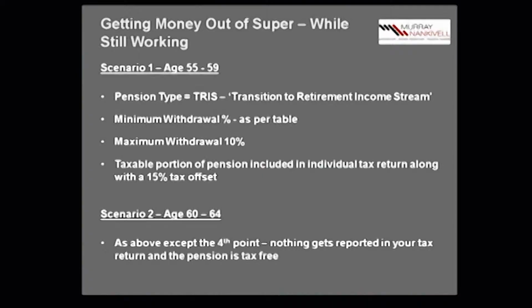Once you turn 60, up to age 64, and you are still not retired, not dead, not disabled, not bankrupt, then it's exactly the same as if you're under 60 years of age, other than you don't pay any tax on it personally. You can take that money out tax-free.